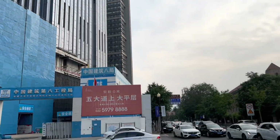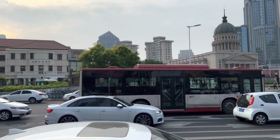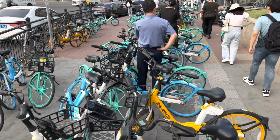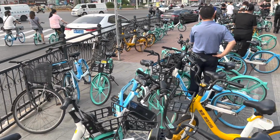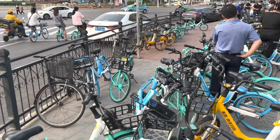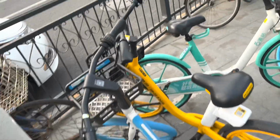First of all, this is the area where I work, in one of those big buildings. And I'm gonna use one of these rental bikes. Typically in China you have three types of bikes. You have the green ones, the yellow ones and the blue ones. My preference is with the blue ones.